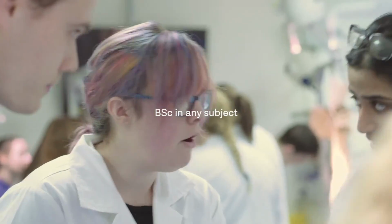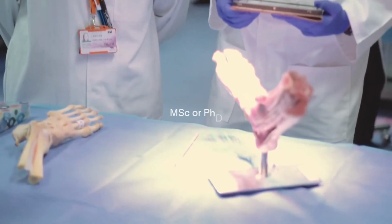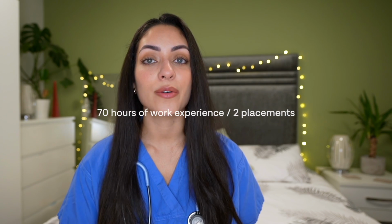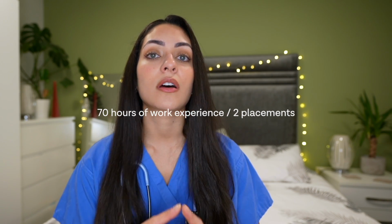So in terms of the application requirements, students need to have achieved at least an upper second class honours degree or the overseas equivalent in any subject. Candidates with a lower second class degree or a 2:2 need to have either a master's or a PhD in order to be eligible to apply. In terms of work experience, Warwick has quite a specific policy for what they look for. Students must have completed at least 70 hours of work experience across 2 different placements within the last 4 years.